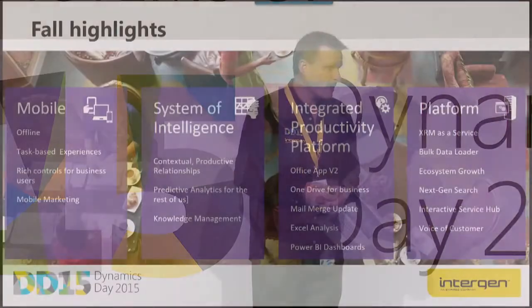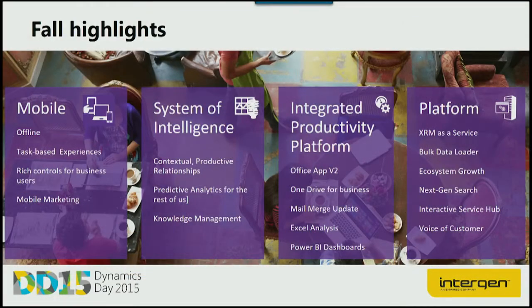So you can build out templates from which you can pull your data out, and it will have predefined charts and dashboards which you can play with and actually analyze the data inside of Excel in that particular view. From a platform perspective, one of the biggest issues is how do I get data from my on-premise world into my online world in a speedy, performance-rich way.